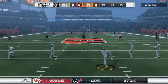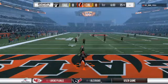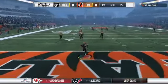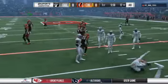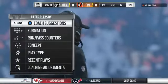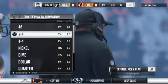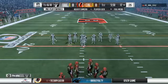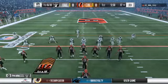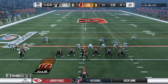The first of 4 berths in the conference championships on the line here as divisional weekend in the NFL is underway. That's fielded in the end zone. And a big collision there as he winds up flat on his back. Watch time. Tight end right. Now let's go. No, check.